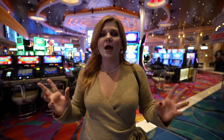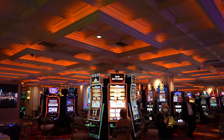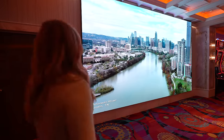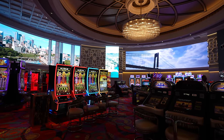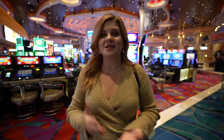The whole vibe of the casino is so unique. They have this really nice warm glow lighting coming down from the ceiling. And then they have these screens that are depicting cityscapes and landscapes. And it just adds to this own atmosphere. So I am enjoying being here. I'm excited to play.